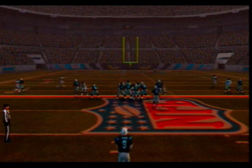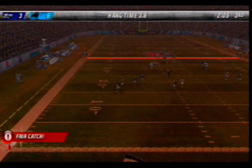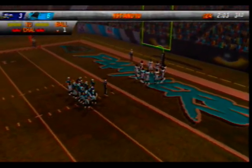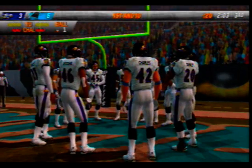We'll try to pin them inside the 10. He's waving for the fair catch. Just beautiful. He put that ball out at the 1-yard line. Yeah, when these guys come out and they take the snap in their own end zone, I'll tell you what, this defense is going to be bringing it.